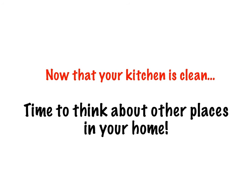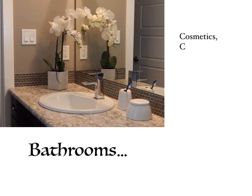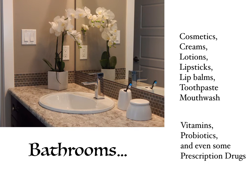Now your kitchen is clean. You still have to also think about other areas in your home. You have to think about your bathroom. Look into your cosmetics, creams, lotions, lipsticks, lip balms, toothpaste, and mouthwash. Many of them have gluten in them. You also have to think about your medicine cabinet. Check your vitamins, your probiotics, and even some prescription drugs have gluten in them.